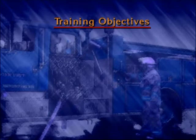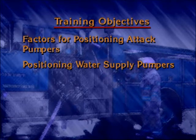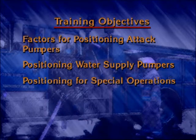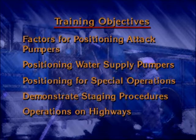The training objectives are to present the factors involved in determining the positioning of attack pumpers, to demonstrate correct positioning for water supply pumpers, to show correct pumper positioning for special situations, to define and demonstrate staging procedures, and to present the tactical and safety considerations of operations on limited access highways.